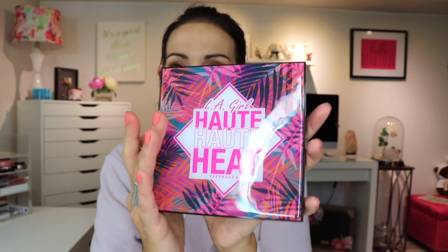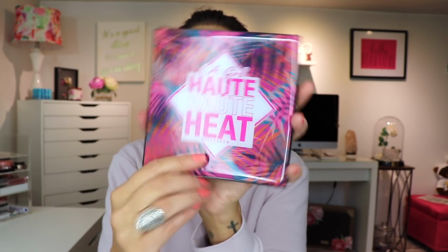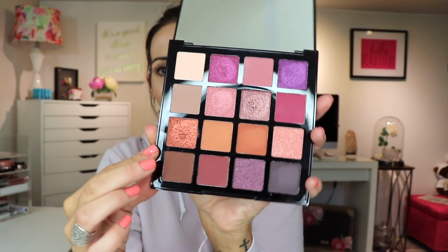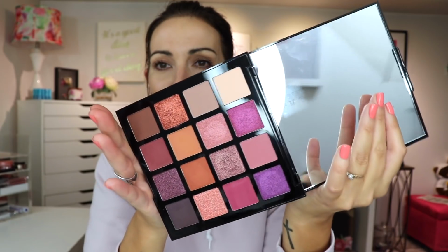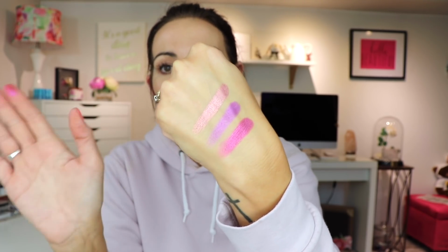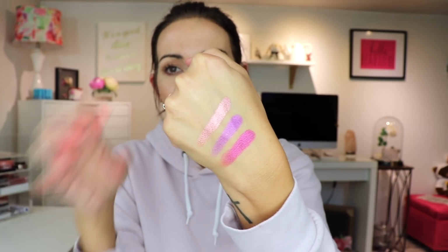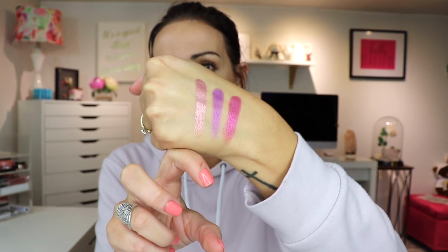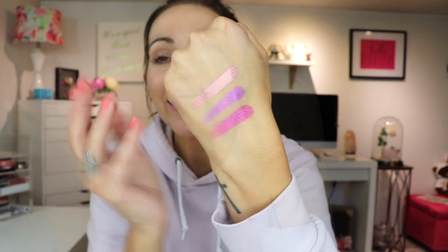Moving on to one that I have not tried yet, the Haute Haute Heat from LA Girl. This one is called Vacay Everyday. Look at that big mirror, and look how beautiful. Again, the color scheme on this is so gorgeous. Now, these are those metallics that when you swatch them, you do one swipe and they are so blinding and so beautiful, but they're not chunky or crumbly. The formula seems to be really nice. Like I said, I haven't worn this, but are you kidding me? Look at that. This hurts my heart.